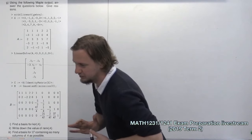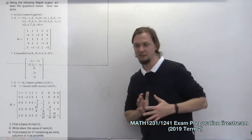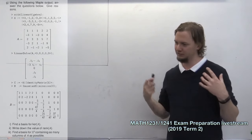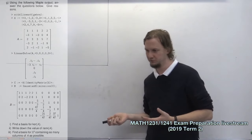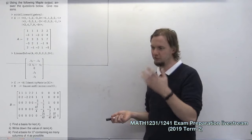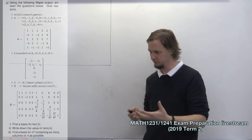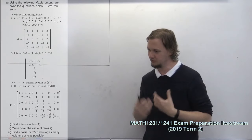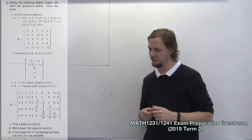So we are given a lot of Maple output, and this is actually good because the Maple output is doing a lot of work for us. So it says, look, we've given you all this work that's being done for you. Now we want you to explain how these calculations can be used to answer the questions we're giving.